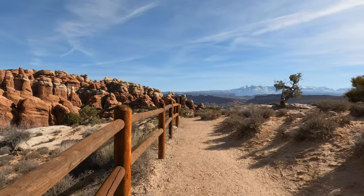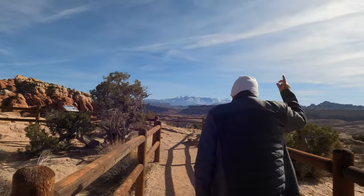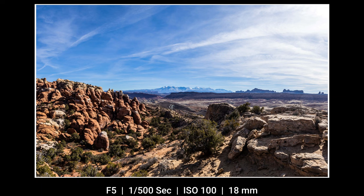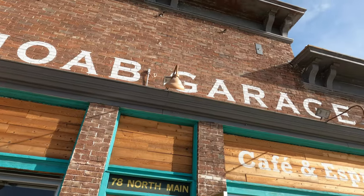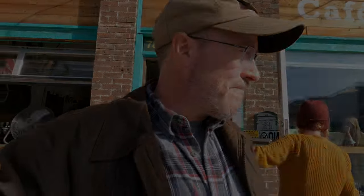It's a good thing we're spending the day here. This trail from the Fiery Furnace parking lot is only a few hundred feet long, but it leads to some spectacular views. I'm actually considering the spot for a sunset shoot later tonight. After going back to Moab for a bite to eat and some coffee, it's time for the evening photo shoot.